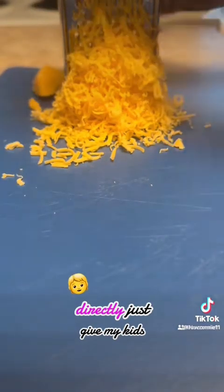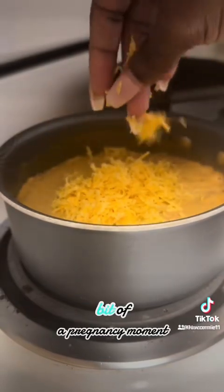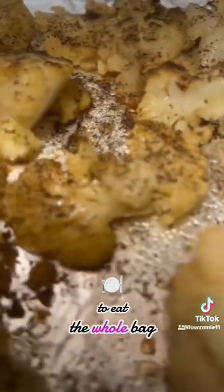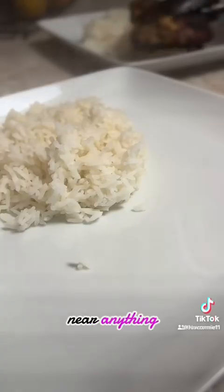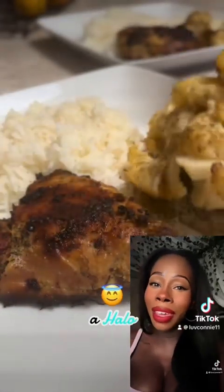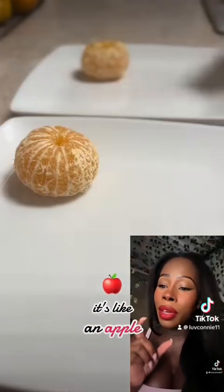It is very, very rare that you will ever see me directly just give my kids pure sugar. But I had a bit of a pregnancy moment and I wanted some powdered donuts, and I felt kind of bad about trying to eat the whole bag to myself. So I was like, you know what? To avoid the guilt about me just consuming damn near anything, let me give some to the kids for their dessert. So I gave them each a Halo, 3 powdered donuts, and then what you're looking at, it's actually made of apple. It's like an apple bar.